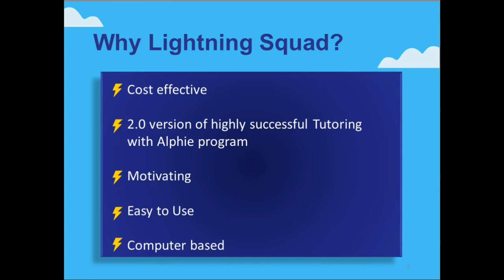So one of the things that our developers really worked on, we worked with Sesame Street and Sirius on improving the tutoring program, and it's much more motivating. So we really worked on gamifying it, as well as students having immediate feedback on how they're doing, as well as clues and prompts they need in order to be successful. As I said earlier, it's easy to use. It's completely web-based, so you don't need disks or flash drives.